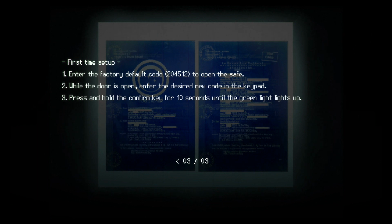512, interesting arc numbers. I wish I remembered numbers better because I'm curious if those code numbers that flashed and put us into our fugue state are going to keep popping up. But for now, I need to remember 204512.